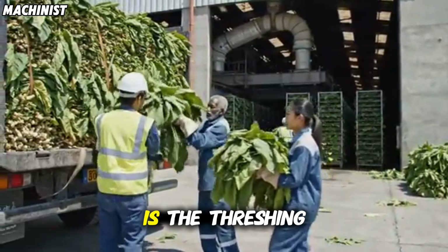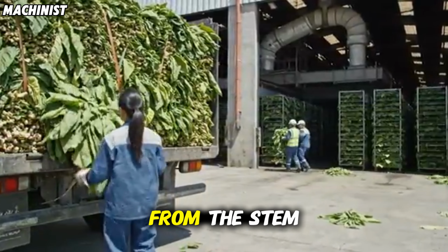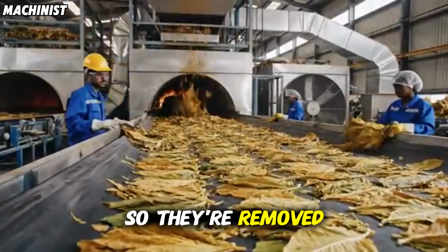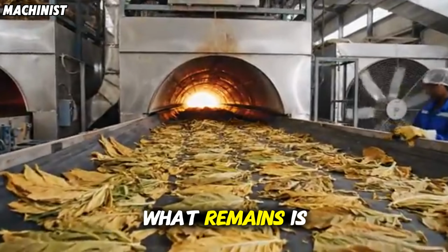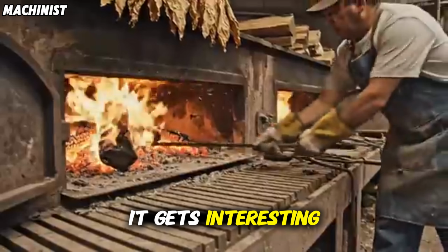The first stop is the threshing department. Here, giant machines separate the tobacco leaf from the stem. The stems are too harsh for cigarettes, so they're removed and often sold separately for use in other tobacco products. What remains is pure leaf tobacco, which is then blended. Here's where it gets interesting.